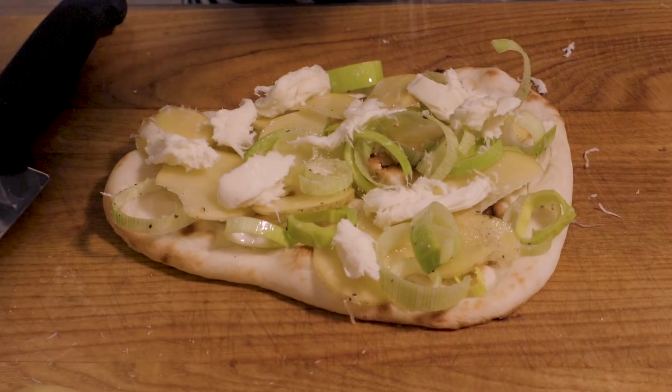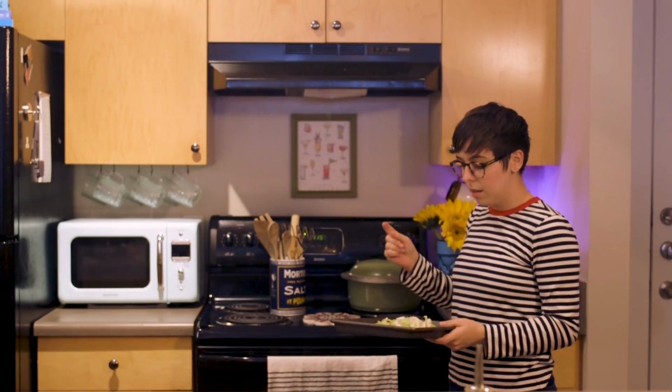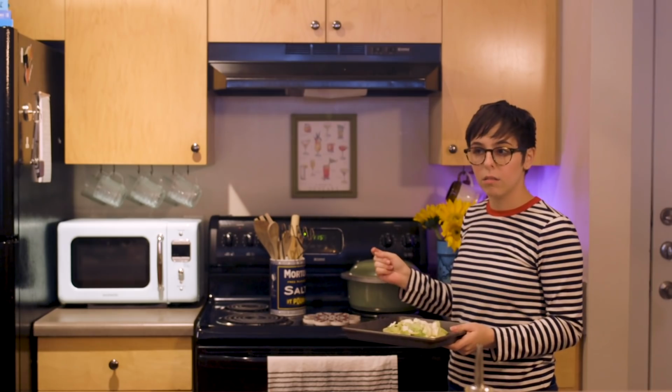A little bit of Parm on top. And my oven's preheated to 415. I'm going to put this baby in for 15 minutes, and that's it.